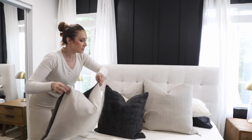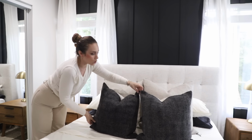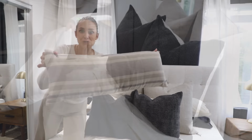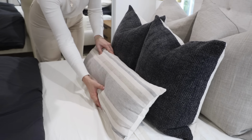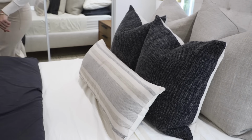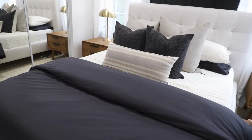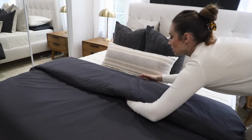And then I definitely needed a lumbar, like to go across. I didn't want to do 2 more pillows. So I found this one and it was like a stripe. This one, and it ties in both colors in the stripe. So I thought that was really nice. At the edge of the pillows and then fold over. So it stops right below the pillows.